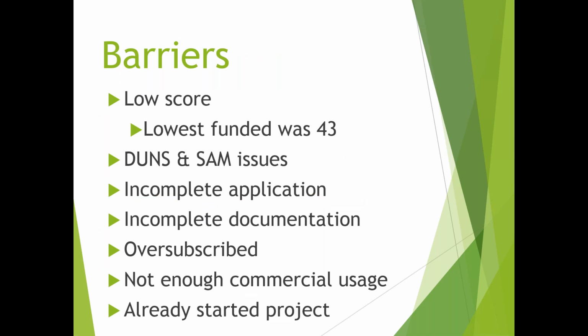Here are a couple of barriers to people getting the grant, things that have come up that have prevented funding. First of all is obviously a low score. If you don't have commitment of funds, if you don't have good cut sheets and documentation, if you don't fill out the application completely, you won't get a good score and you won't get funded. There's a set amount of money, and so only the highest scores get funding. And so sometimes you could just be in a really competitive round and not get funded even though you had a great score, but we try to avoid that.